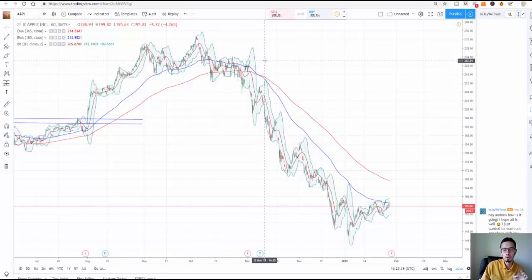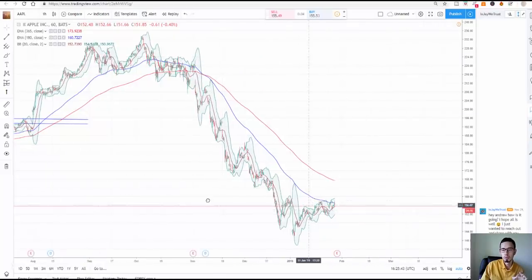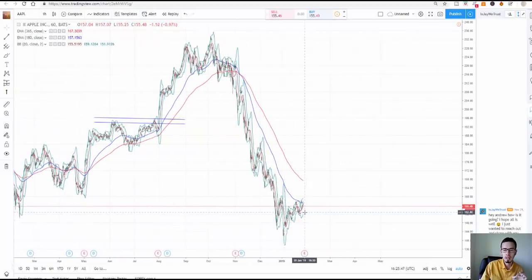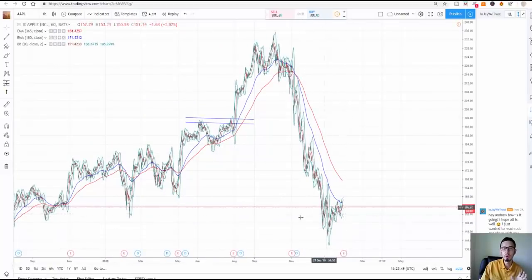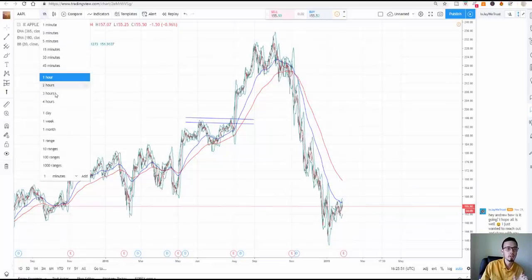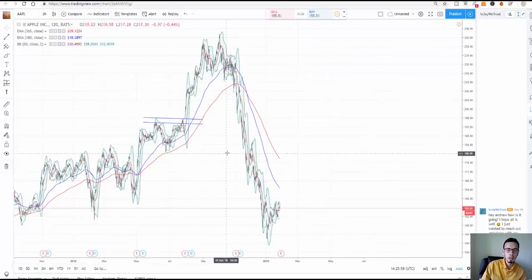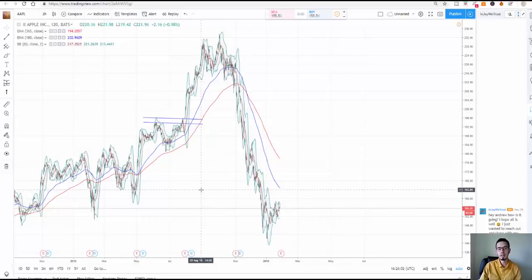Last November, the price went down, and it kind of found its support. Let's take a look at 2 hours so that we can see a bigger picture. So as you can see, it has found its support. Well, it broke its first support right here at this area, over the 160s range. It was broken already a long time ago.